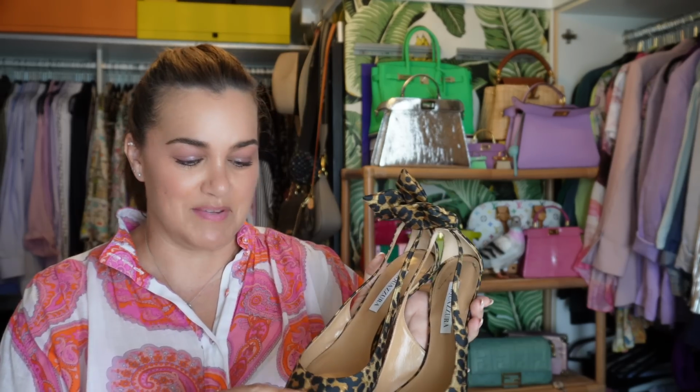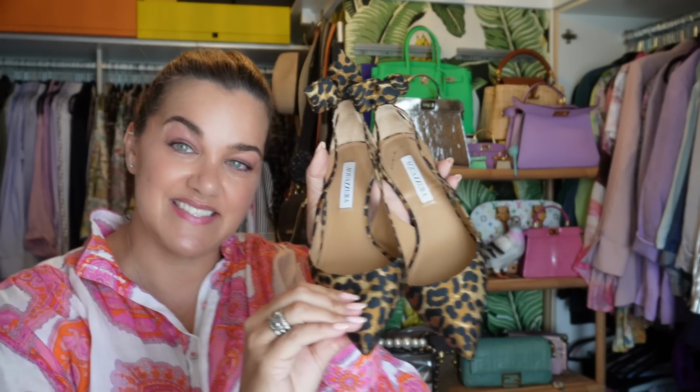As much as they look like they'd be comfortable, they are not. They are leather lined, but this jacquard is quite stiff. Would I buy these again? No, but I waited for months for them to come in. Pair number 3.